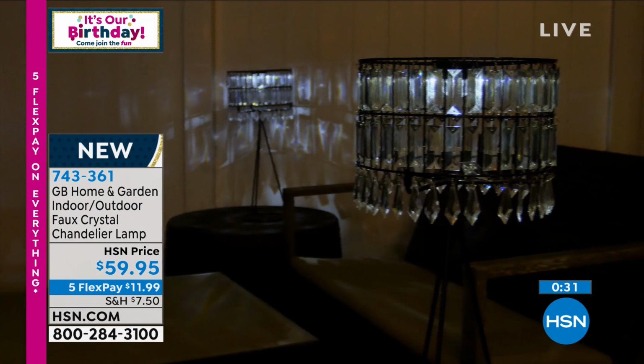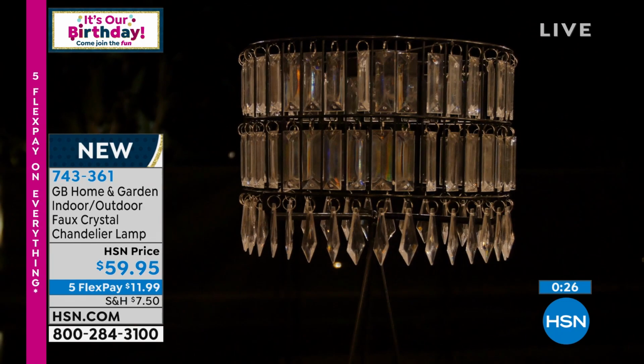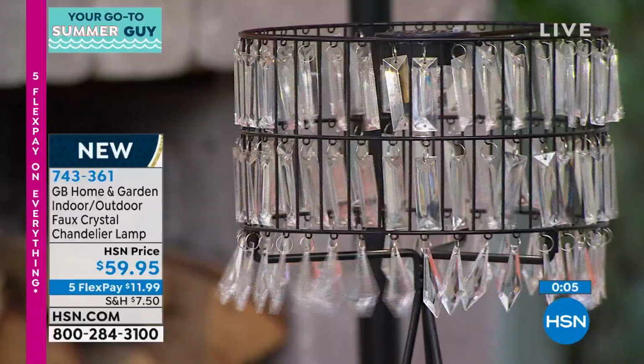All the work is done. It'll come to you like that. You don't have to string anything. You just have to put the base on. Batteries are included. People are going crazy. Chad, I just think it's beautiful. I mean, it's gorgeous. Love it. Yeah. It really is, and the only mistake you can really make, and I always say this with the chandeliers, and I'll say it forever, is that lighting is meant to be purchased in twos or threes, not fives or sevens, right?